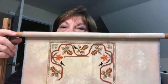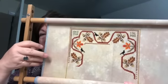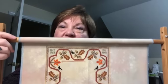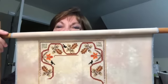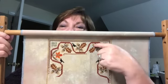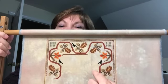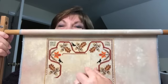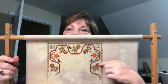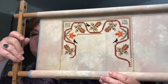I love the colors on this fabric. This is called Autumn, and it is a gorgeous hand-dyed fabric, and so I'm really liking the way that these colors are showing up on it. So pretty. So now this border is complete all the way around to here, and I'm going to work the middle until I get about halfway down, at least 2 or 3 bands in here, to where I can roll this up, and then I can roll it up enough, hopefully. If I can get at least to the middle, I could roll it up enough that I could see the rest of it on here, I think.